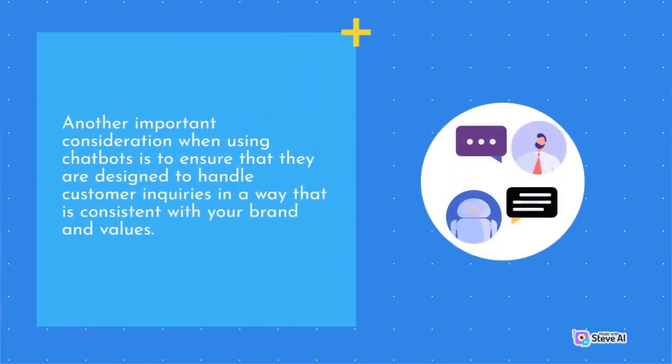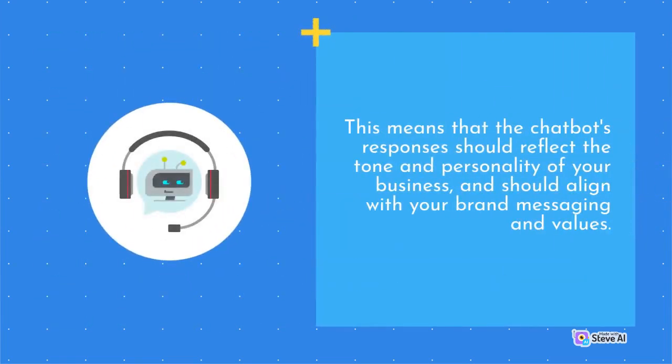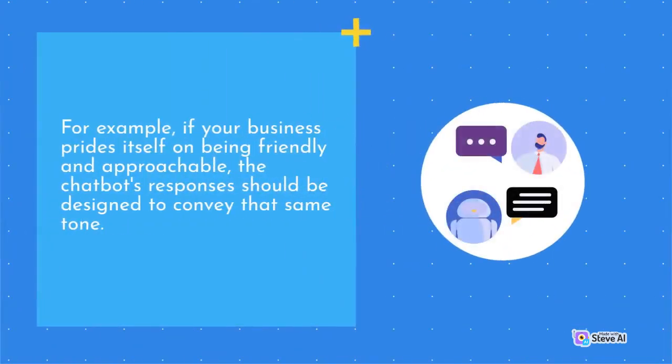Another important consideration when using chatbots is to ensure that they are designed to handle customer inquiries in a way that is consistent with your brand and values. This means that the chatbot's responses should reflect the tone and personality of your business, and should align with your brand messaging and values. For example, if your business prides itself on being friendly and approachable, the chatbot's responses should be designed to convey that same tone.